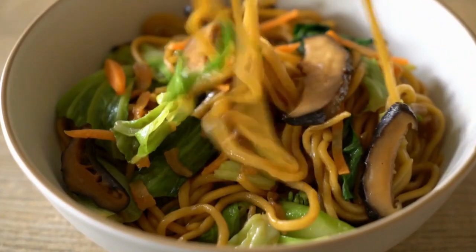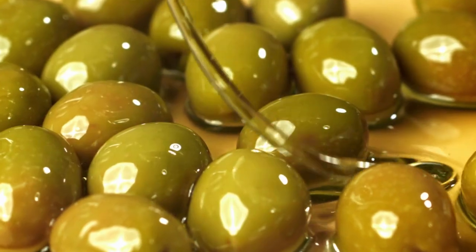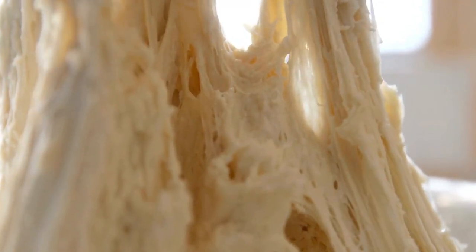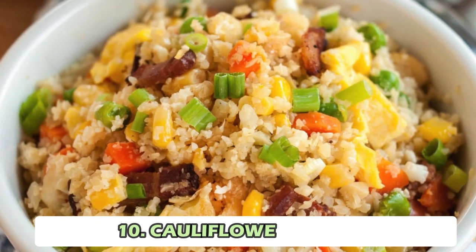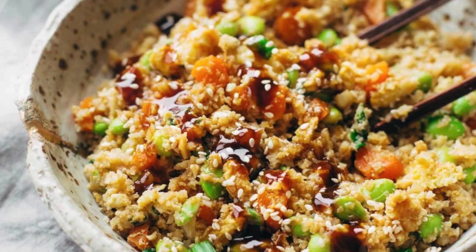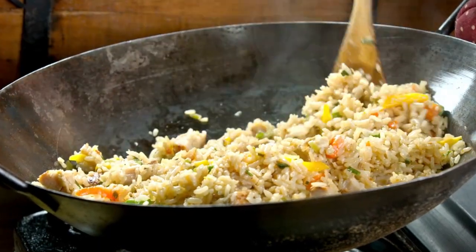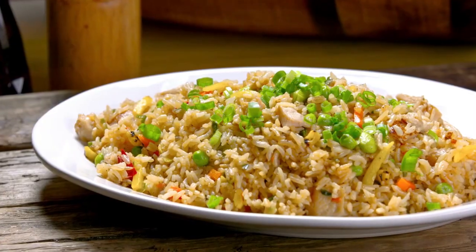To make the pesto, blend fresh basil, garlic, pine nuts, olive oil, and a bit of nutritional yeast for a cheesy flavor. Number 10. Cauliflower fried rice. Cauliflower fried rice is a healthy and sustainable alternative to traditional fried rice. Cauliflower is a versatile vegetable that can be used in a variety of dishes.